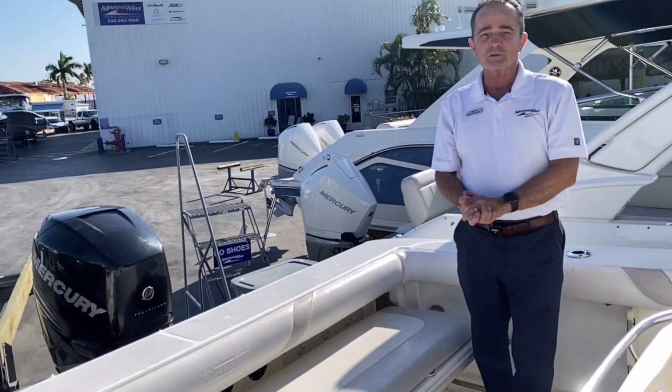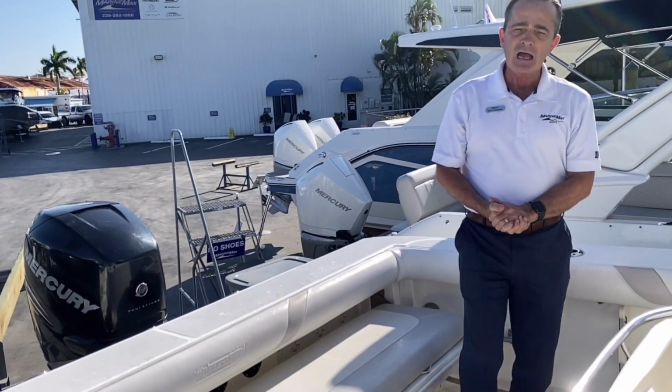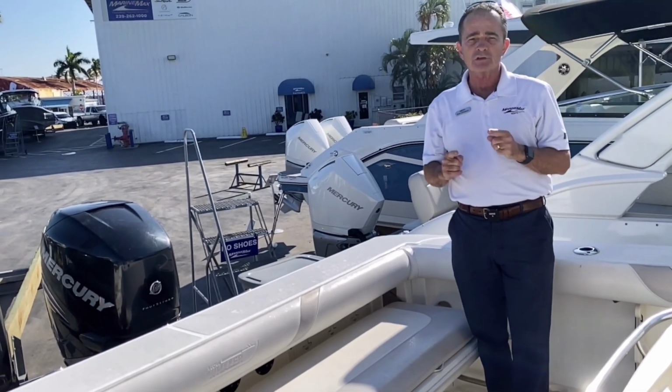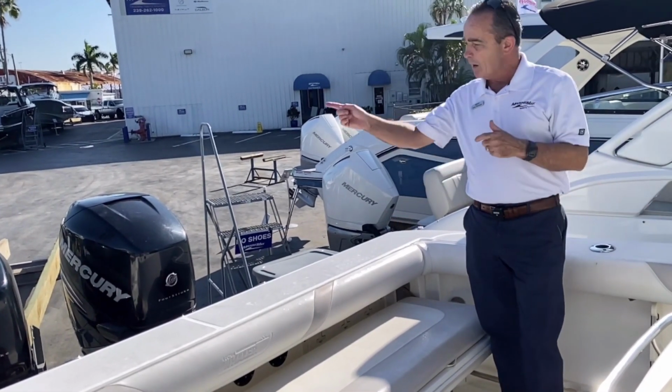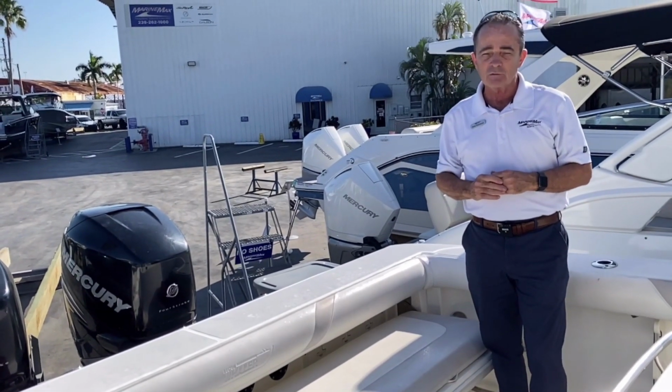I'm here today to talk to you folks about the Boston Whaler 2009 32 Cuddy, a brand new trade that we just got in. It's a fantastic boat, has all kinds of options. It's a great fishing boat. It's powered by the twin Mercury 300s, so you've got a ton of horsepower on the back.